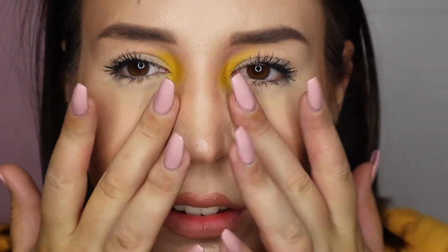Okay, so this is us all zoomed in. It hasn't gone shiny, which is so weird because everything usually goes shiny. It hasn't gone super sticky and oily, which is really, really nice. My spots are starting to poke through, which is kind of annoying because that is the one thing I want foundation to do, is at least cover my spots. As I just said, it has lasted really nicely.